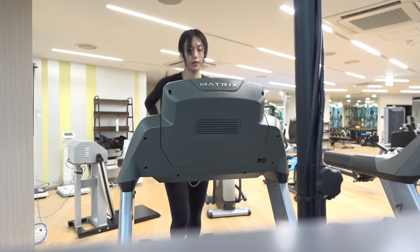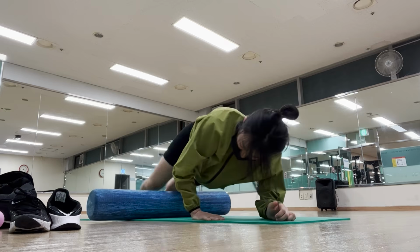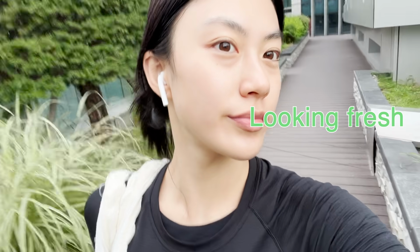The first change I made was working out. I maintain a consistent workout routine, experimenting with various styles: Pilates, running, weight training, etc. We all know that working out is good for our health, but we need to dive into a bit more detail. Why is it good for our skin? First, it improves blood circulation. Exercising makes blood flow better in your skin, which means that it lets more nutrients travel through its different layers to keep your skin cells younger. Whenever I finish working out, especially after I run, I sweat a lot and I look much more refreshed.